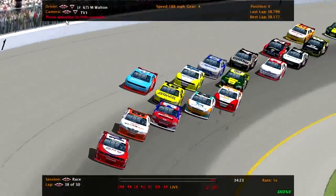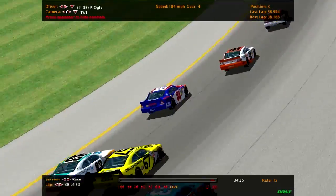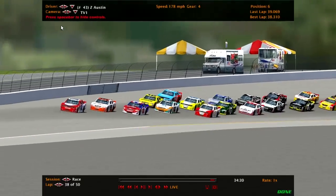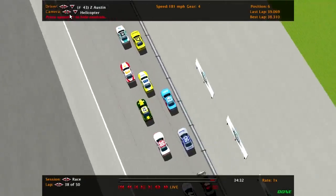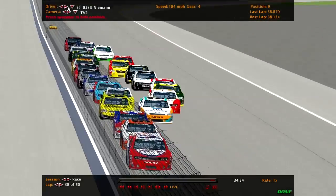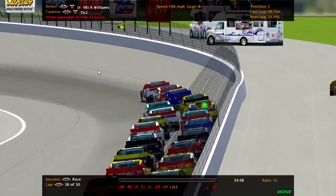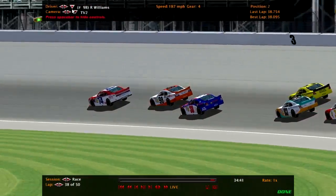Contact. Oh, they are into each other there for a second. That shoves the 43 all the way up the track. We're going to be 3 wide off the corner, and Austin's going to be in a tight spot. He gets it 2 wide there. And Ryan Williams puts himself in a very good position here as we're 2 laps away from 10 to go.